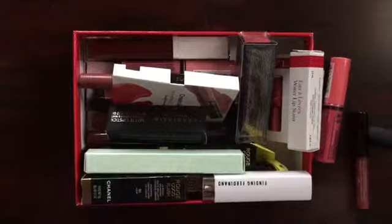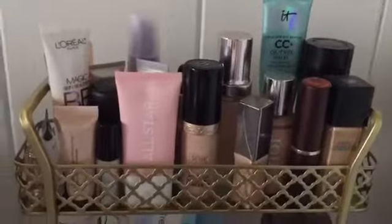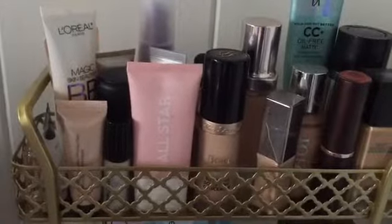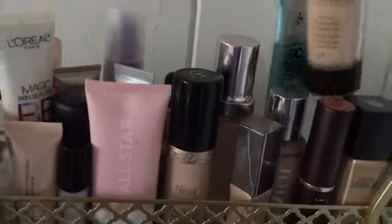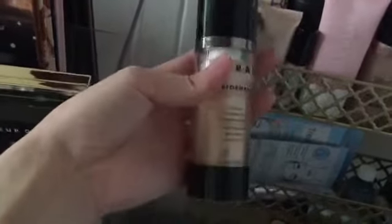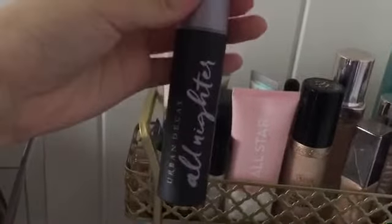Okay, I think that's enough of new products, and now I'll shop my stash for old products. I keep all of my foundations, primers, and setting sprays in this nail polish holder. I already have a couple of primers, so maybe just a foundation. I'm thinking either this Tarte Cream Stick Foundation or the Lorac. Yeah, I'll pull the Lorac since I haven't used it in a while. This is the Natural Performance Foundation in the shade NP2 Light. So I'll take this and I'll pull the Urban Decay All Nighter Setting Spray as well.